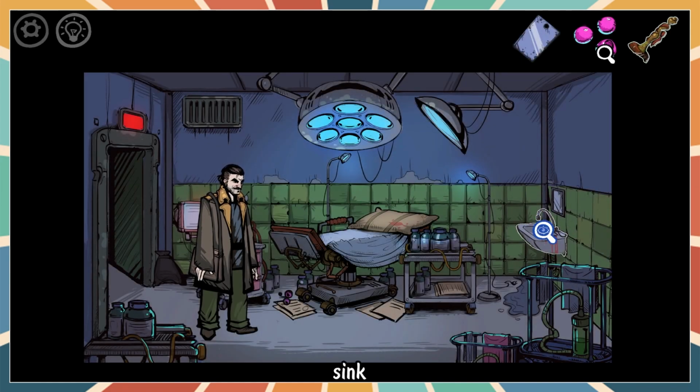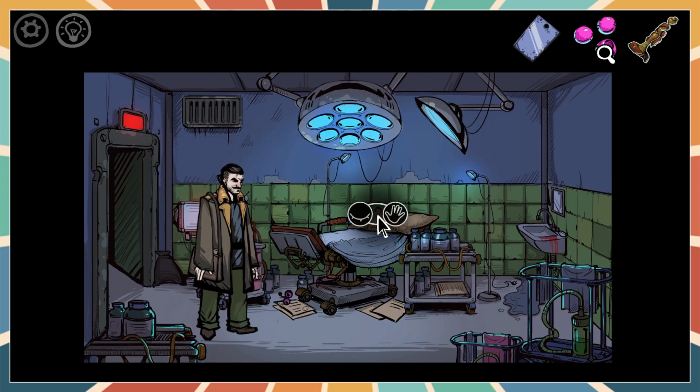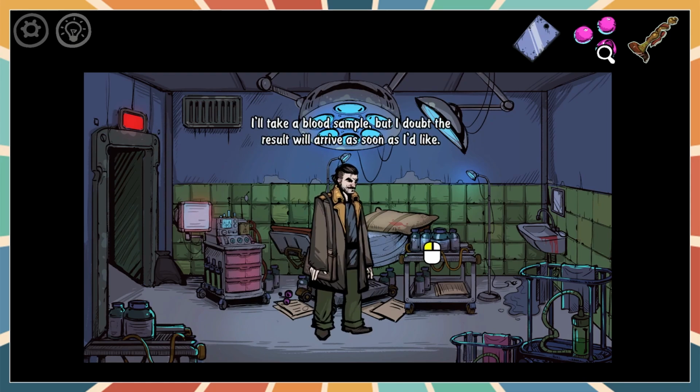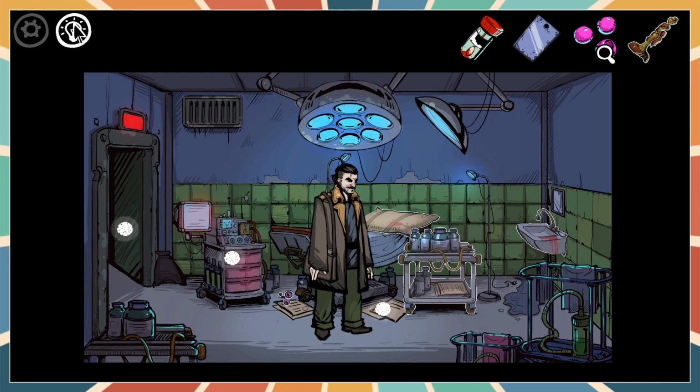Uh-oh. Why wouldn't he think I'd see this? There's blood in the sink. You didn't provide the safest treatments here, but there hasn't been a single complaint. I'll take a blood sample, but I doubt the result will arrive as soon as I'd like. I'll leave it in its place. What else can we click on here?